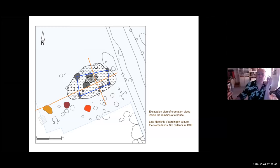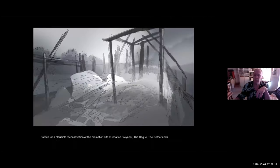Now, I said to the archaeologist, they had several theories. Well, they had four theories, but the two most important were the house was visible, the remains of the house were visible when the first body was burnt there, or it is coincidence. Those are the two main theories. The archaeologist gave me the great compliment afterwards of saying you're a co-author of our article because my illustration came up with another option that they hadn't thought of. And this was the first version.